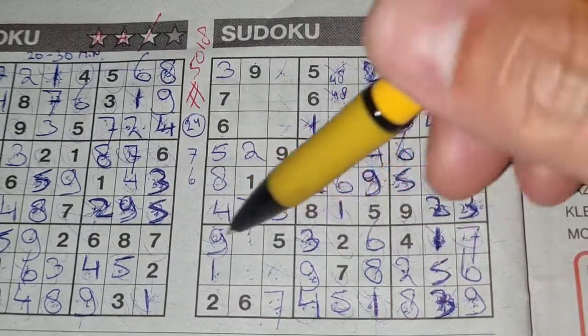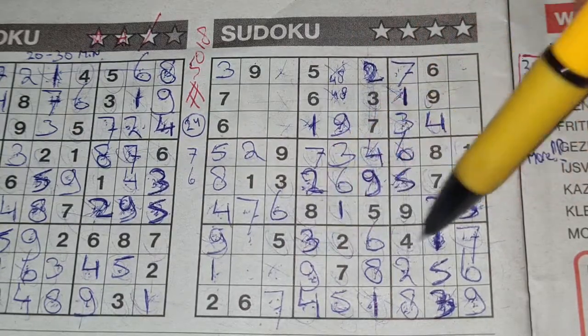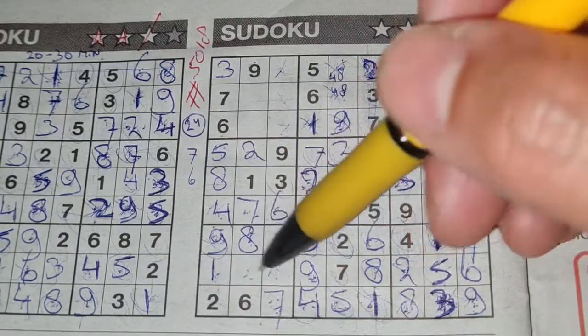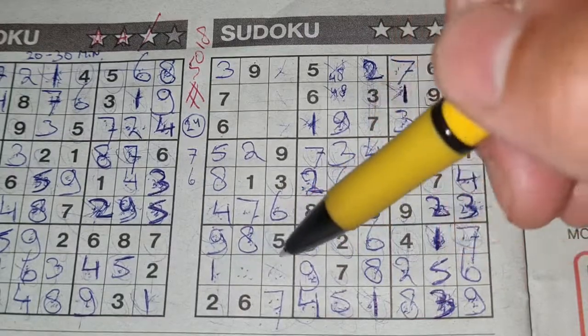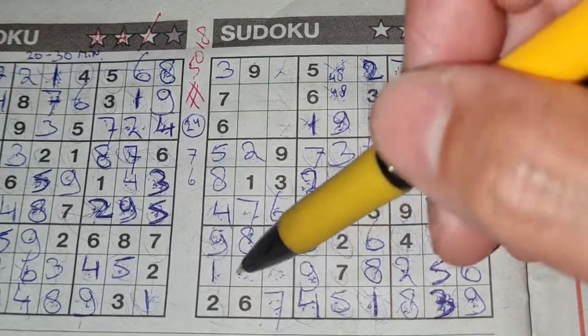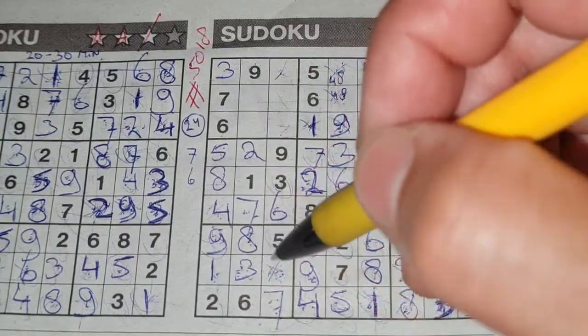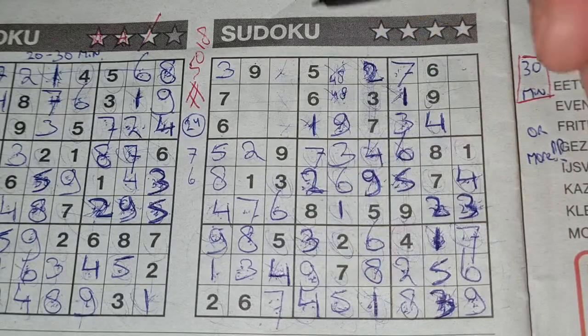1 box left in this row for a number. 2 numbers left in this big square. The 3 and the 4 are missing. We have a 3 in the third column, so no 3 there. 3 should be here, and the 4 goes there.